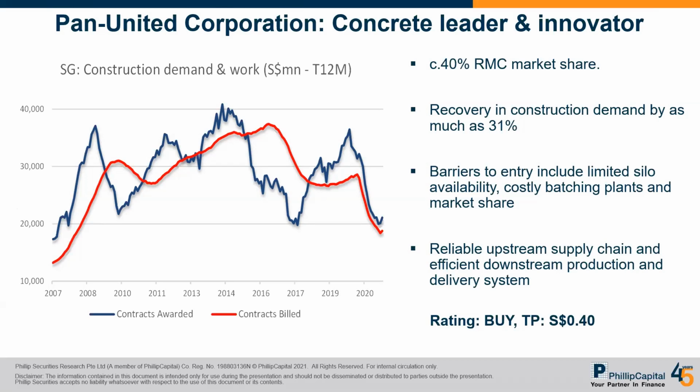Next, we believe that there are high trade barriers to entry. So apart from having dominant players in the market, silo facilities are limited due to land constraints, and due to environmental reasons, batching plants have also gone up in prices in recent years. Pan United has its own cement silos as well as stack producers and RMC batching plants. We like that Pan U is invested in almost every part of its raw material supply chain and obtains most of its imported materials, which is mainly cement, from strategic partners, and this makes the upstream supply chain more resilient.